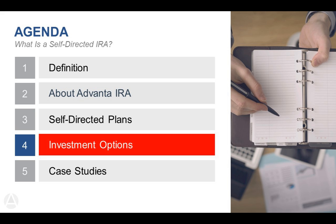Now, with regards to choosing the right plan, that's all well and good, but the ultimate goal of having a self-directed IRA is the huge amount of different types of investments that you can potentially do with that plan.